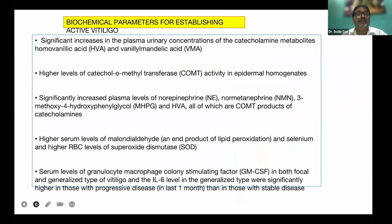If you look at the stability, there are biochemical parameters, a very important thing: a significant increase in the plasma and urinary concentration of catecholamines, actually HVA and VMA. Higher levels of COMT in the epidermal homogenate. Significant increase in plasma levels of norepinephrine or normetanephrine, and 3-methoxy-4-hydroxyphenylglycol. All these are COMT catecholamines. Higher serum levels of malondialdehyde and selenium, higher RBC levels of superoxide dismutase, and serum levels of granulocyte colony stimulating factor, which is also important. Remember, in both focal and generalized type vitiligo, the IL-6 level in the generalized type was significantly higher in those with progressive disease than those with stable disease.